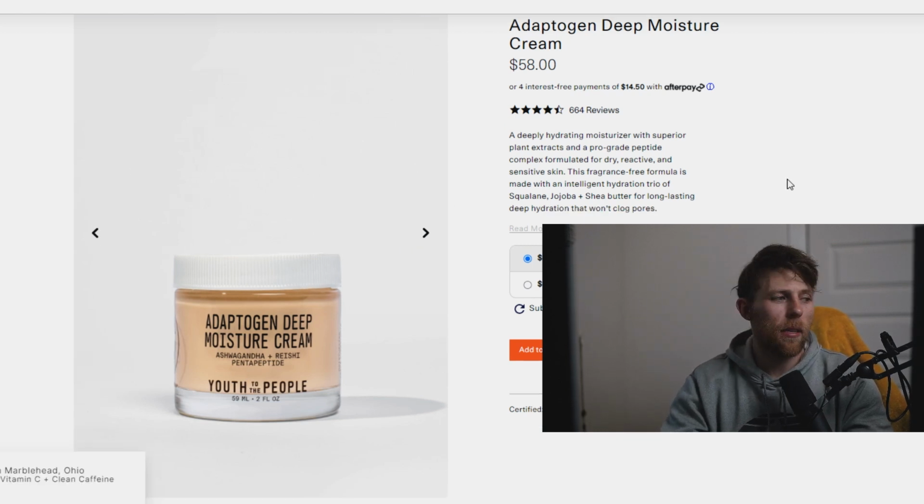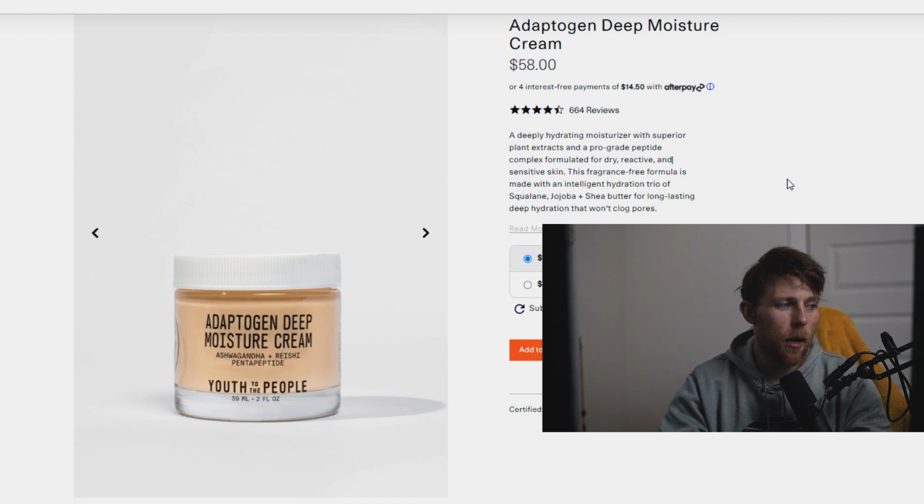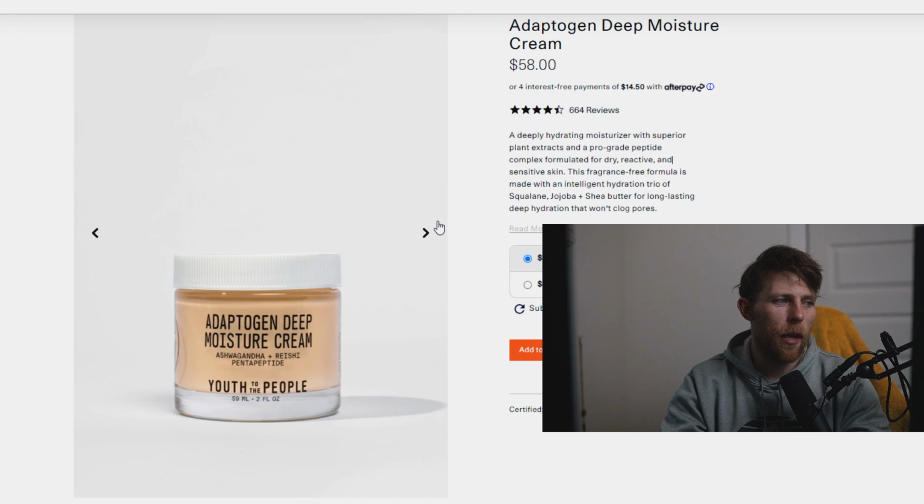So this is basically your lotion that you put on your skin, your moisturizer. It has jojoba, it's got squalane, and it's got shea butter in it for long-lasting hydration throughout the day. This is a product that feels great, but it doesn't actually feel like it's super heavy on your skin, which is nice. I use this before I go to bed every single day.